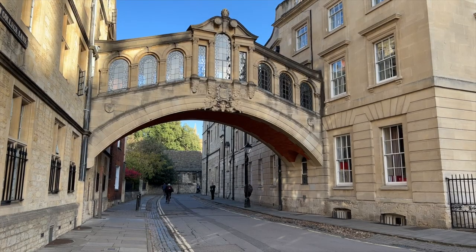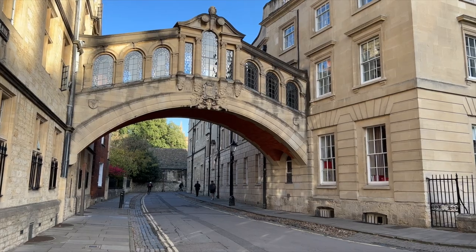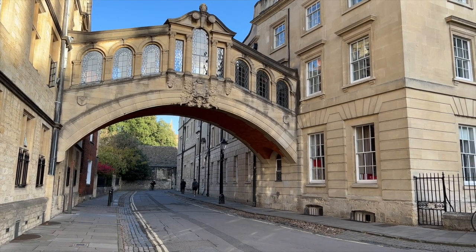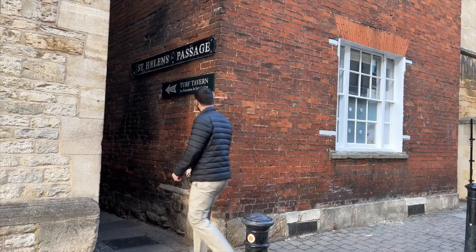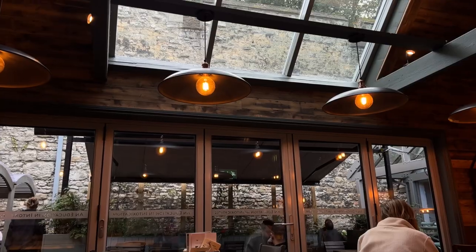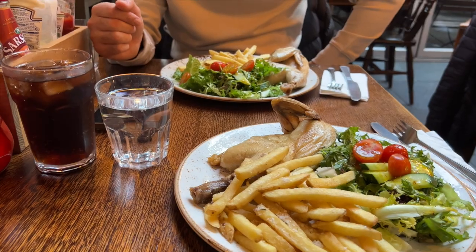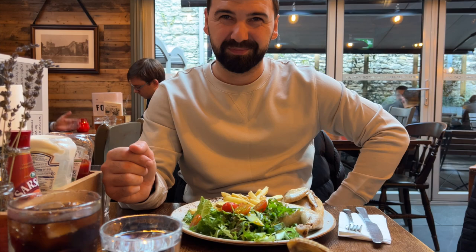On our way to find a place to eat, we stumbled upon the Bridge of Sighs, famous for its similarity to the Bridge of Sighs in Venice. From there, we decided to go to one of the most historic pubs in Oxford, Turf Tavern. Its foundations date back to 1381, and it was the perfect place to have our dinner before leaving Oxford.